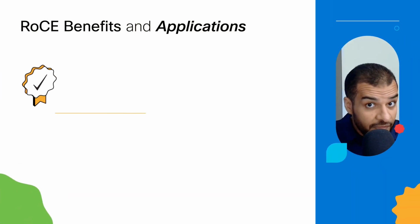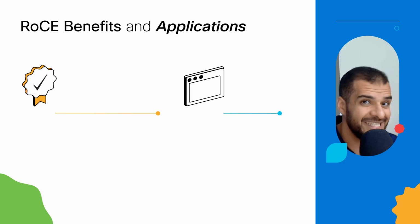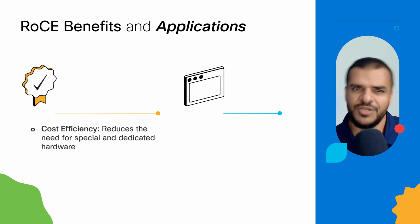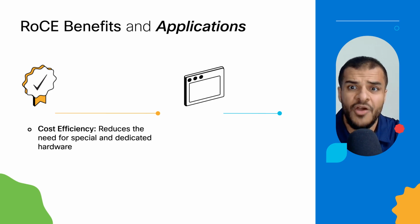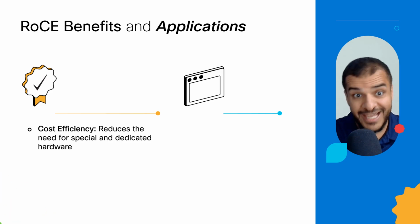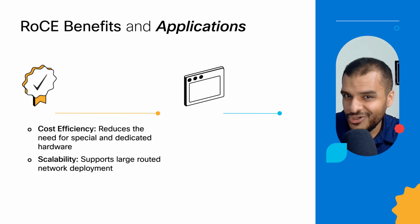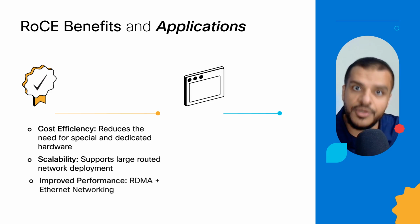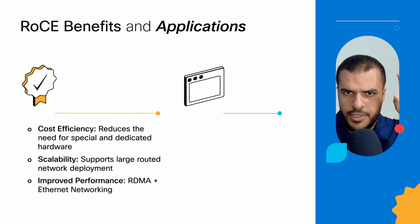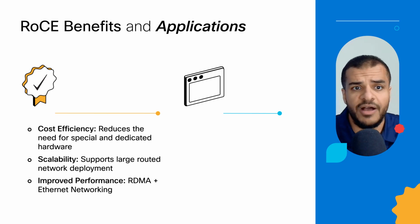RoCE version 2 is definitely the solution. And because this video is full of good news, I have a list of benefits of RoCE. It will help you understand why this technology is good for the AI-enabled data center. First of all, cost effectiveness. It utilizes the existing Ethernet infrastructure, of course. So this reduces the need for specialized equipment and hardware. Another benefit is scalability. RoCE version 2 supports larger routed network deployments between multiple broadcast domains. And also improved performance, which is getting the best of the two worlds, as I keep repeating: RDMA with the versatility of Ethernet networking.